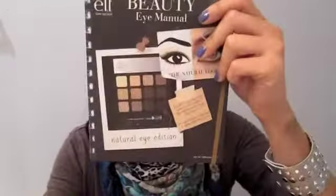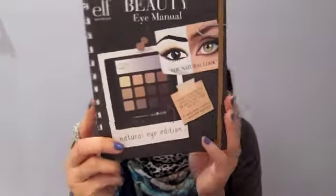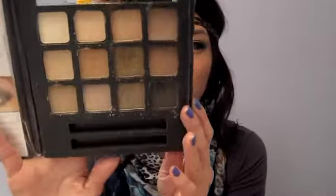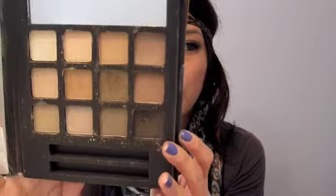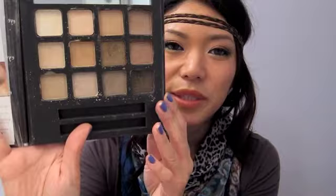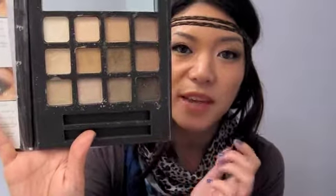And then while we're talking about a good amount of fallout, I'm going to talk to you about the e.l.f. palette. This one is the Natural Eye Edition, and yes, it's only $5. And because there is a lot of fallout, that would usually deter me from purchasing an eyeshadow. But for the Sonia Kashuk and for this palette, I just really like the colors in it. Love these colors. These are very cool toned eyeshadows in browns and taupes, so I really like this one. I highly recommend this product if you guys can find it.